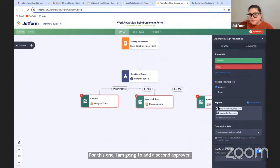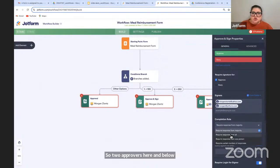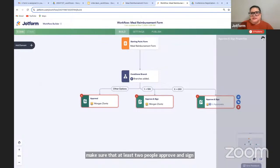So two approvers here, and below that, I have a completion rule where I can choose who or how many people need to respond. In this case, since it's over $250, I need to make sure that at least two people approve and sign this request. So I'm going to say require response from all, and then the rest of the settings are the same.